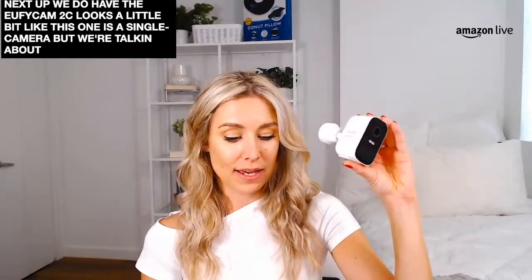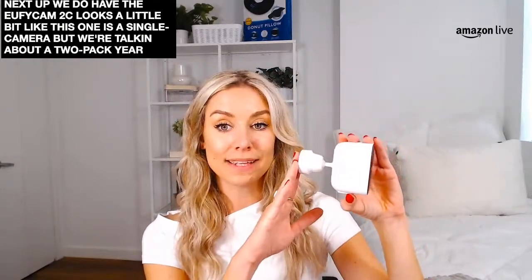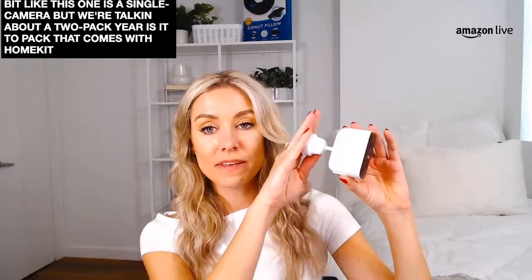All right, next up, we do have the Eufy Cam 2C. Looks a little bit like this one. This is a single camera, but we're talking about a two-pack here. This is a two-pack that comes with HomeKit. So a couple things about here.